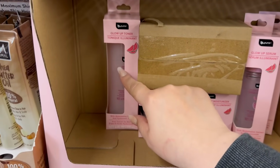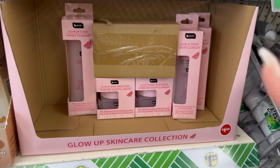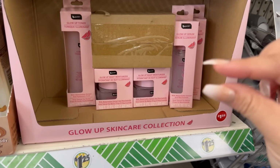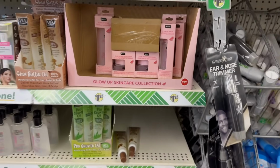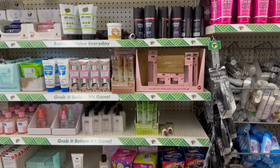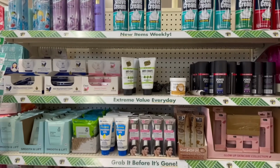So I'm actually going to get one more of these ones and one more of the serum. The serum I used all the way to the bottom. I have like this much left. It's so good. And same with the Glow Up Night Moisturizer. So I really hope you guys come across that. That product is so amazing.